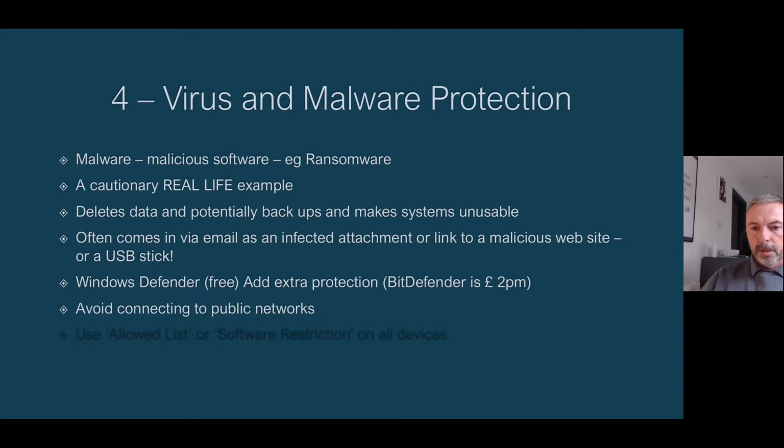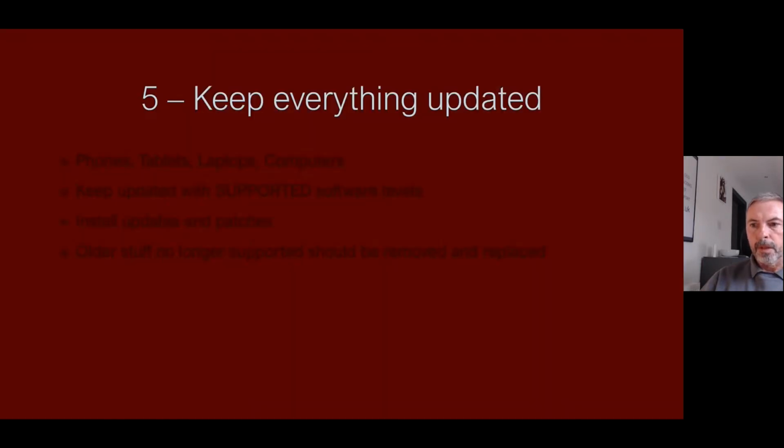You can also deploy an allowed list type policy or software restriction policy on your devices, so that users can't just add any old software onto their computers.